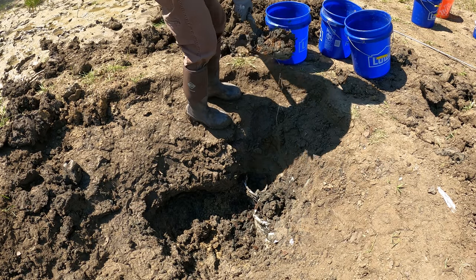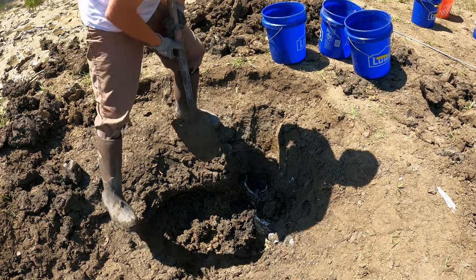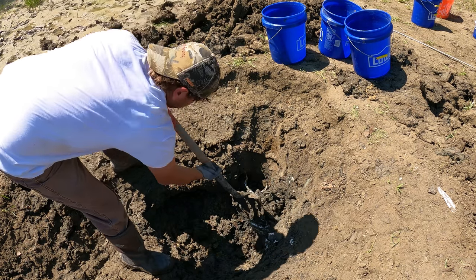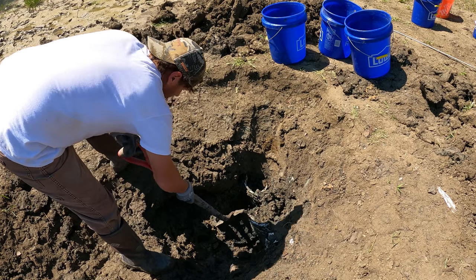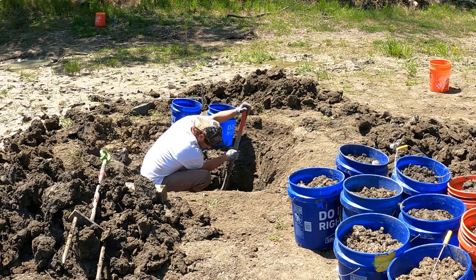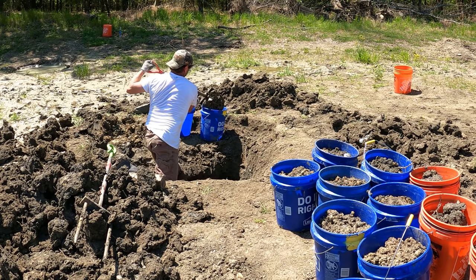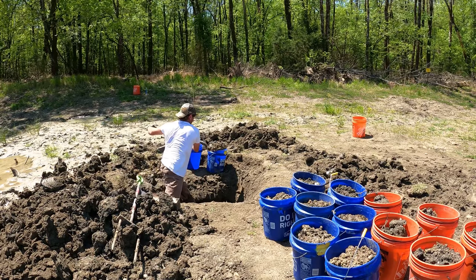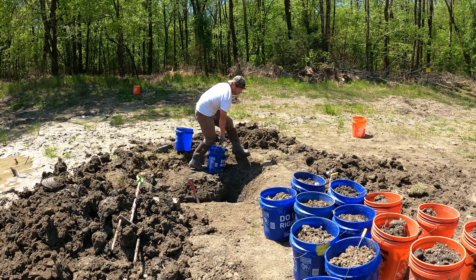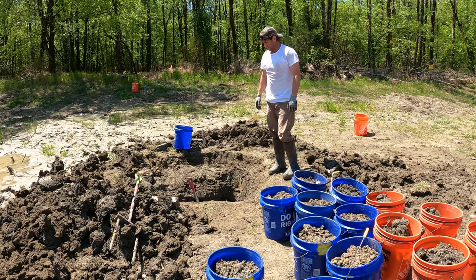These buckets are just full of wood. That's very weird. They're not full of gravel, full of wood. Anyways, they may be some dummy buckets. I'm gonna try to get 18 buckets and call it a day.